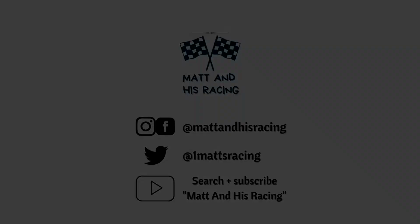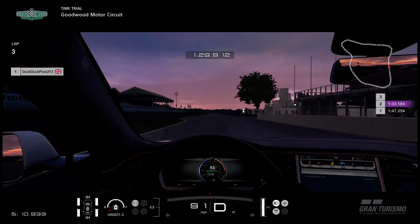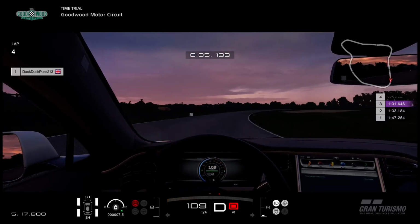Right, we're about to start a lap around the historic Goodwood Circuit, which has been in operation since 1948 and is on the Goodwood House Estate in West Sussex.